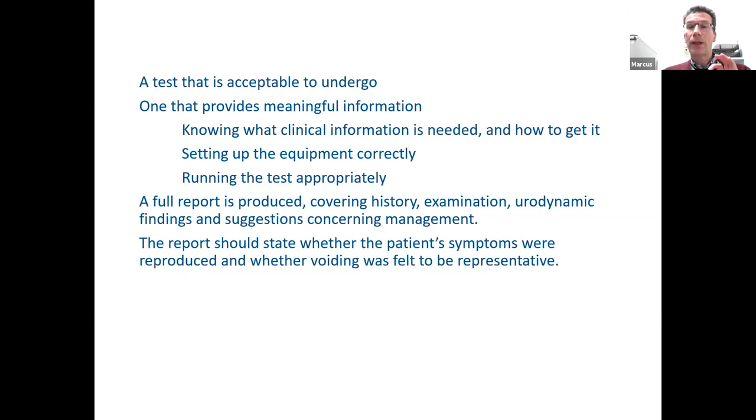Very important. Obviously, some patients are stressed when they come to the urodynamics unit, knowing that they're going to have tubes in their pelvic organs. So they'll be anxious, and therefore that might influence the waterworks behavior. So you've got to be explicit in your report. Were the symptoms appropriately reproduced during the test, or was it unrepresentative?